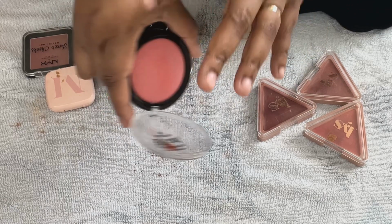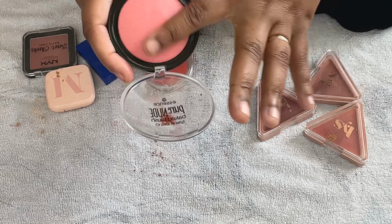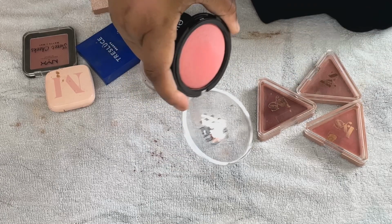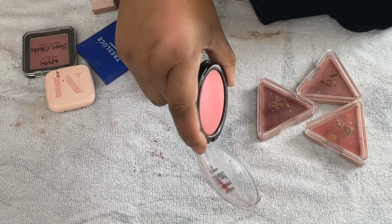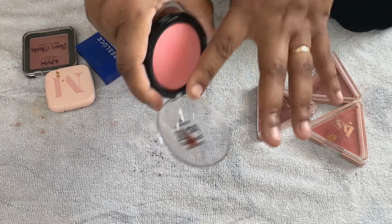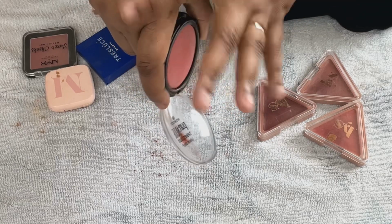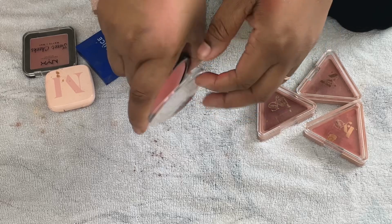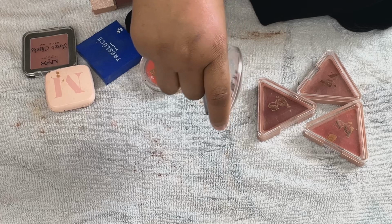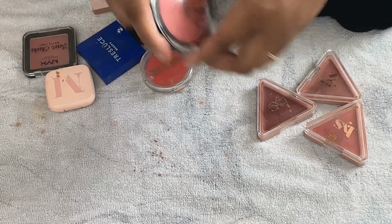This is the Pure Nude Baked Blush by Essence. I was hoping that this would work on my skin tone, and on my hand it looks like it does, but in person, when I put it on my face, I feel like it's just a hair too light. Maybe as I get into the winter it might work, but even on my hand it just looks a little ashy. So I think I'm going to go ahead and declutter this one too.